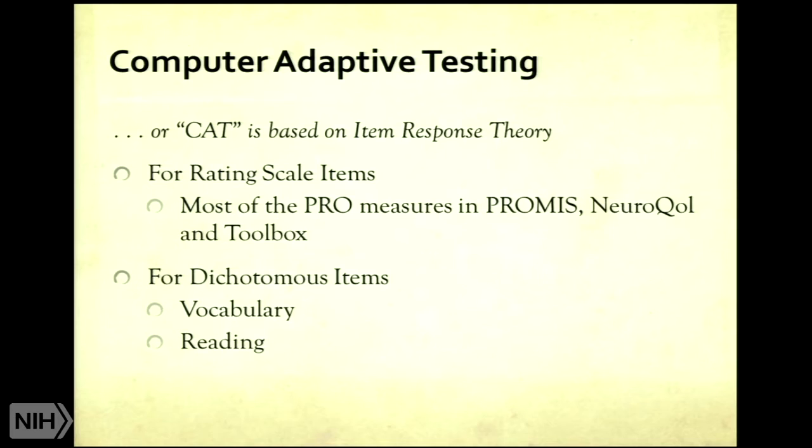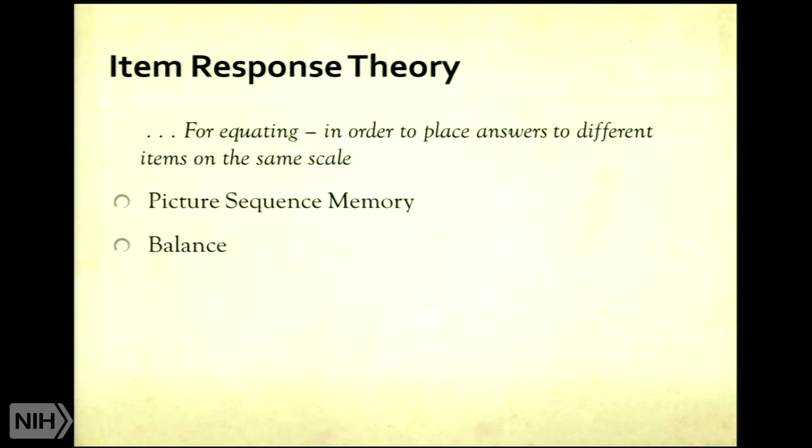Let's talk a little bit about computer adaptive testing, or CAT. Most of the instruments that we have, most of the PRO, patient reported outcome measures, and PROMIS, Neuro-QOL, and Toolbox are based on using CAT. We also use CAT for dichotomous type items, those with a right or wrong answer, such as vocabulary and reading in the NIH Toolbox. And we just use item response theory on its own for scoring things such as picture sequence memory and balance.